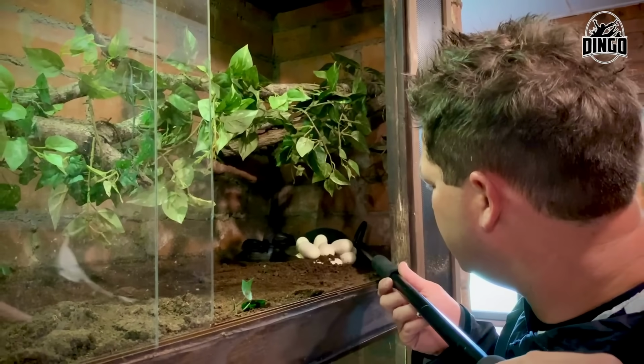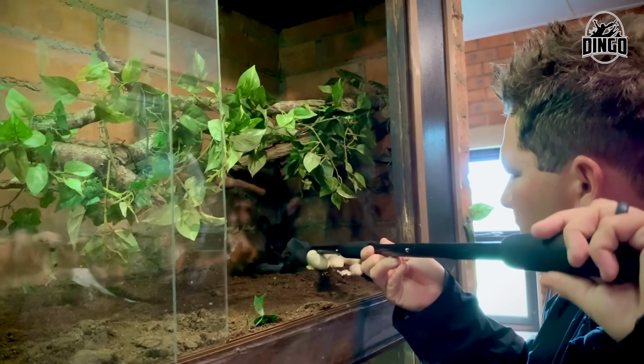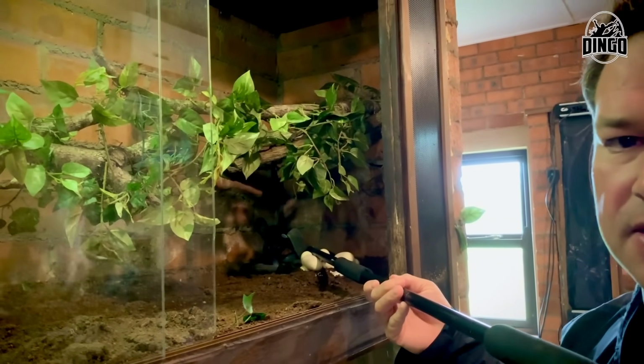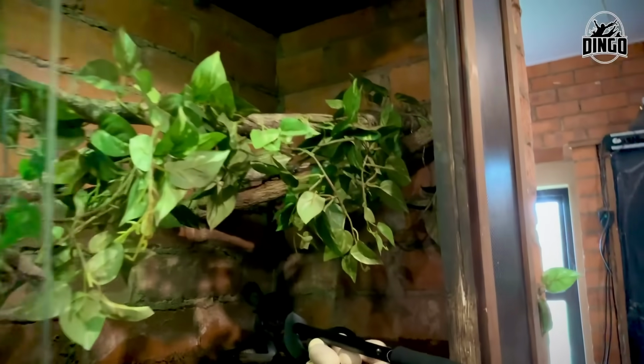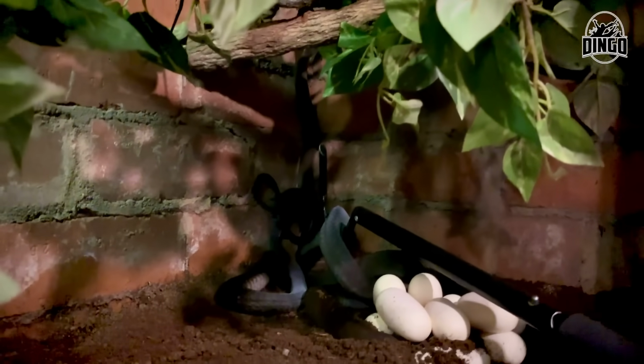Her head's right up there. Come on, my girl. Let's see what you're going to do. Can you hear that hiss, guys? See if you can hear her hissing here. It's just defensive hissing.